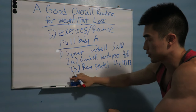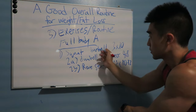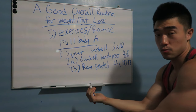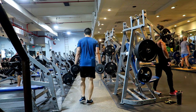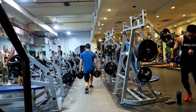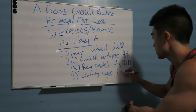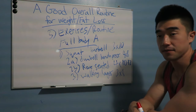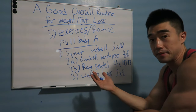And then at the end, for example, you could hit a little more leg work. So since you squatted today, why don't we add in some walking lunges, right? For example, we do 3 sets of 8 on each leg, okay? So now we pretty much got everything done in terms of hitting the full body.